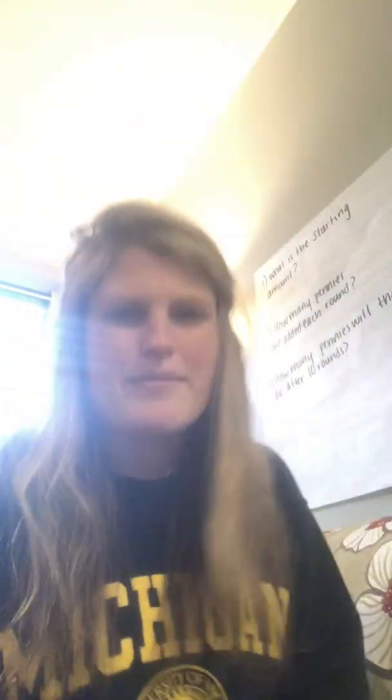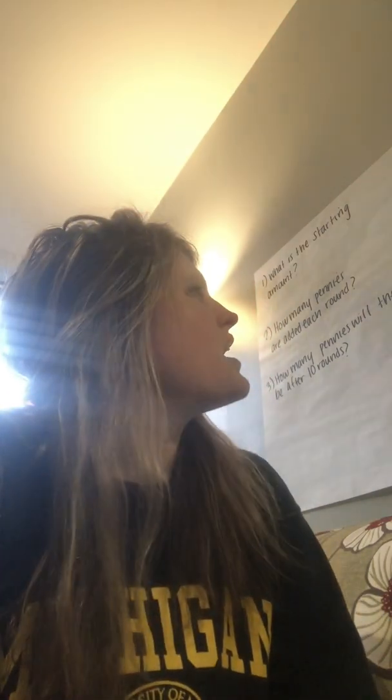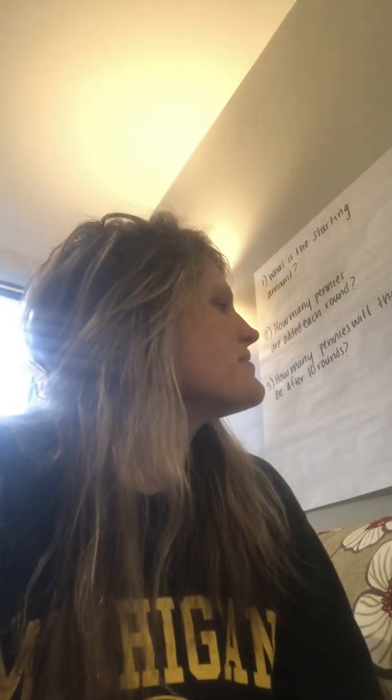So I'm starting to think about some questions. I'm starting to think about, for both jar A and jar B, how many pennies are we starting with? I'm also starting to think, how many are added each round? Because I'm not seeing that on the chart. And I'm noticing that 10th round is empty. So I'm going to need your help. You think you can help me out? Oh, you can? Okay, great.